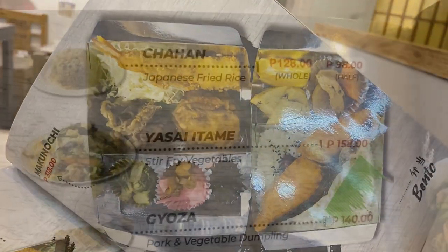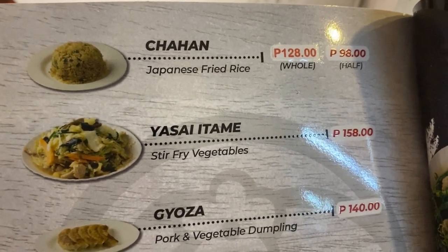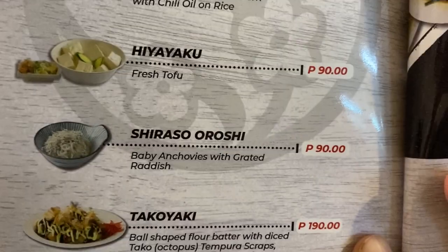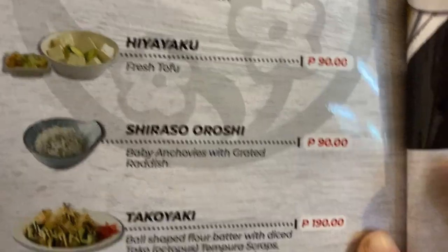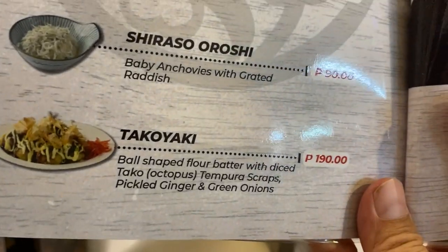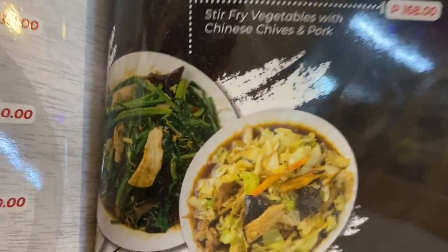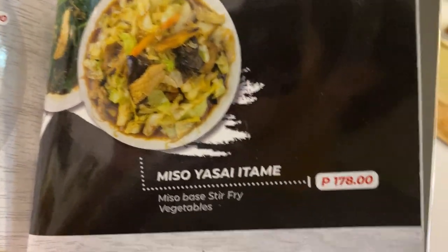Amazing. These are the extra orders, you know, side orders: yasai itame, chahan, gyoza, mapo tofu, shirasu oroshi, baby anchovies and radish, takoyaki. Then they have vegetables, nira itame, which is with Chinese chives and butter. I love this also. And the miso yasai itame.